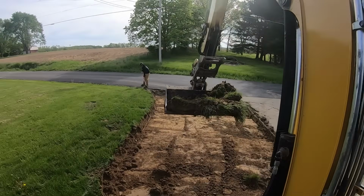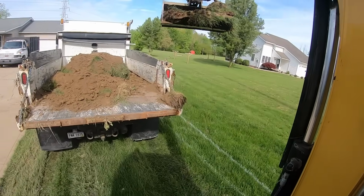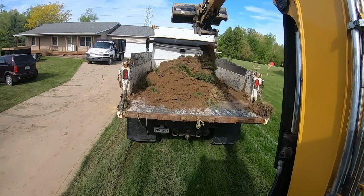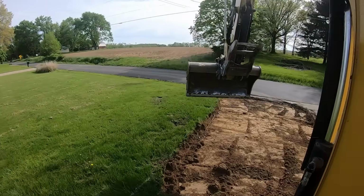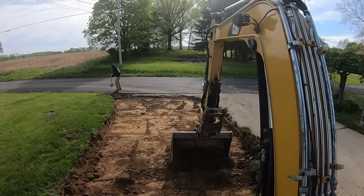There we are. I've got Aiden out there at the road cleaning up the spot I couldn't reach real well. Go ahead and load this truck up, another cycle, and then another cycle, and then another cycle, and get the drift stacked. I'll let you know when we're ready for the next piece.